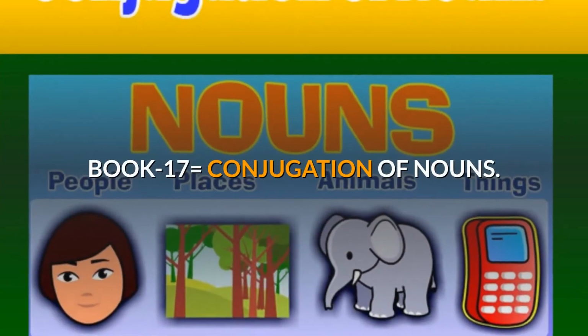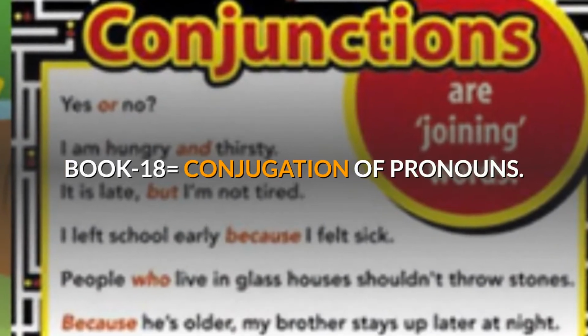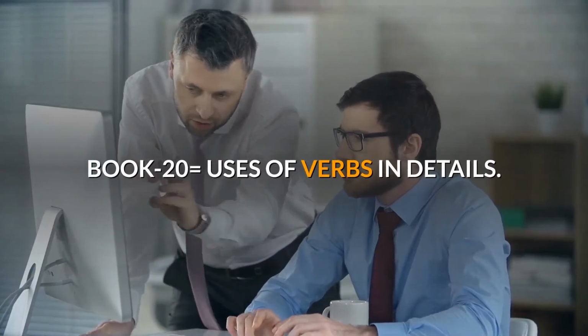Book 17: conjugation of nouns. Book 18: conjugation of pronouns. Book 19: correct use of adjectives. Book 20: uses of verbs in detail.